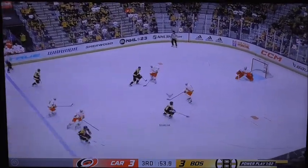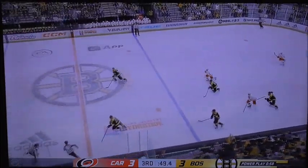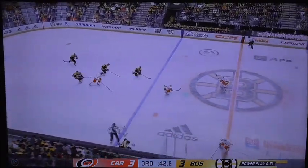Bergeron, right in the middle, DeBrusk blocked the shot. And Konkanemi and Slavin try to take him out of here. That's the early play of this offense. They were trying to keep him out. But the blocked shot for Jacob Slavin, they're really up to this.